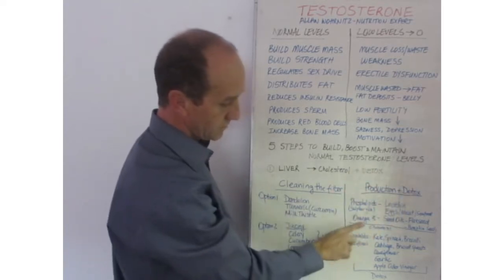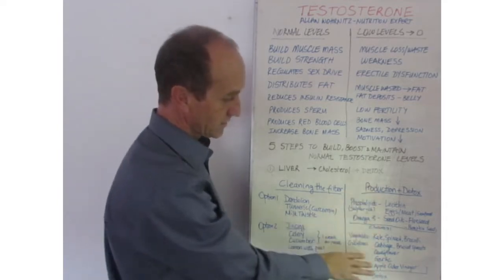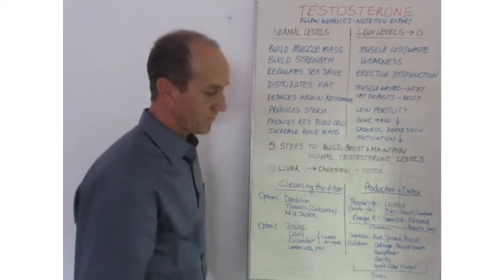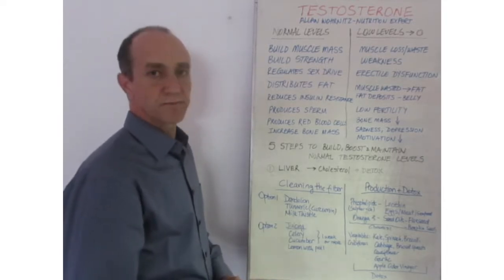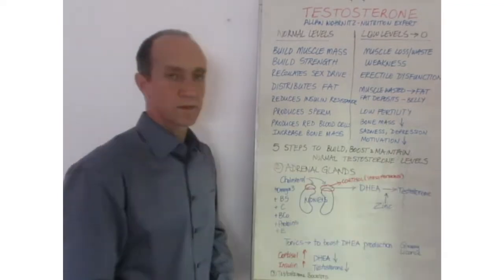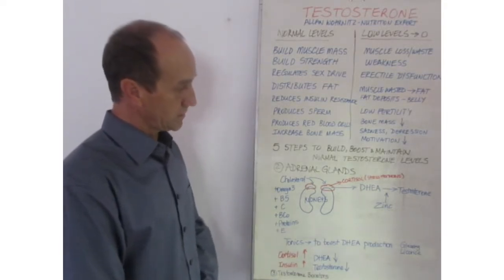For detoxing, you need to have certain vegetables. Cruciferous vegetables, very important for detoxing: kale, spinach, broccoli, cabbage, Brussels sprouts, cauliflower, garlic, apple cider vinegar. That does the detoxing. So that is the liver. Now we go on to step 2, which is adrenal glands. So step number 2 in production of testosterone is the adrenal glands.